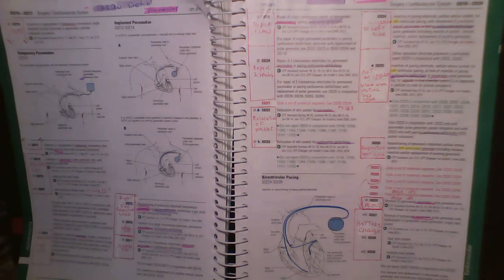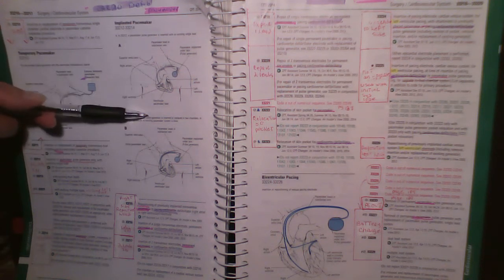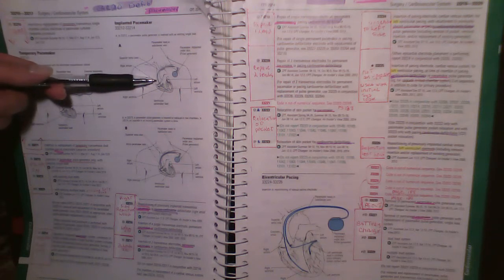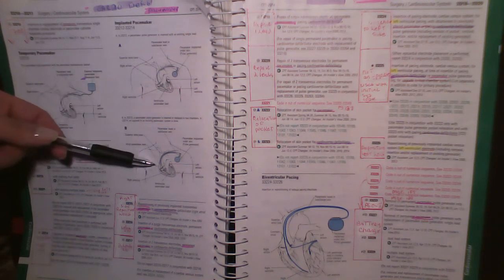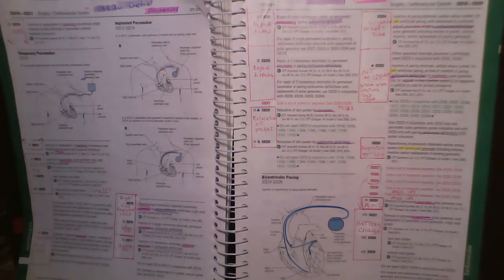You have some pictures here. The pictures are of the temporary pacemakers. This one here is a temporary pacemaker. You see it's not going into any pocket. It's external. They tape it on or glue it on. And then these are the pictures of the implantation of the actual pacemakers. So this one here, it's hooked up to the right atrium. This one here, it's hooked up to the right atrium and the right ventricle. So these are the temporary pacemaker codes. You got 33210, and that is for the single chamber, and 33211 is for a dual chamber.